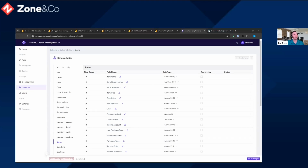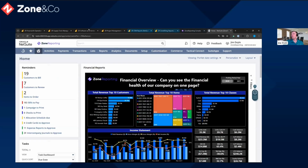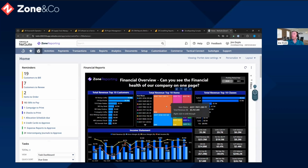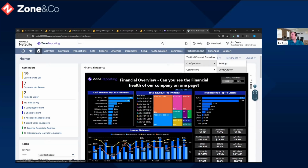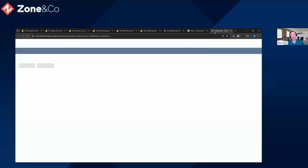So that is our data warehouse. And then the last one here is Tactical Connect. This is our native SuiteApp that we use to automate the export of NetSuite saved search data. It's the first step really in our ETL. If I go to NetSuite, first of all, you can see I've embedded some Power BI reports in here using that connector. That's something it can do if you want a seamless experience for ERP users. And then I have my Tactical Connect dropdown up here. My big screen is going to be the configurator. This is going to contain all of the saved searches that I have scheduled to export.